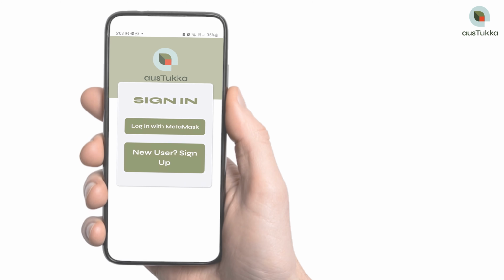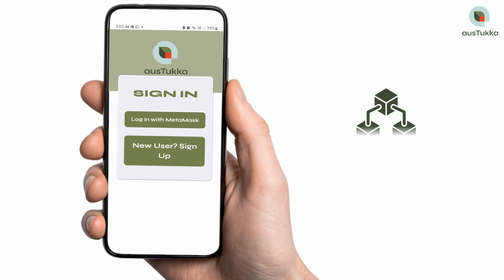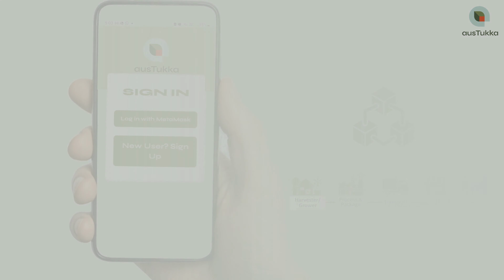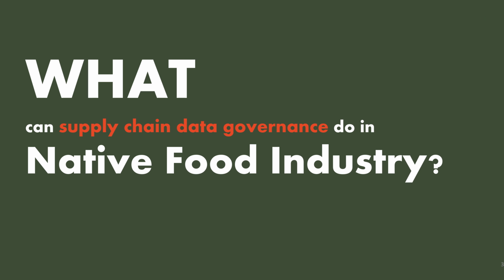The ausTukka web app is a revolutionary platform leveraging blockchain technology to transform supply chain data governance processes in the Australian native food industry. What can supply chain data governance do in the native food industry?